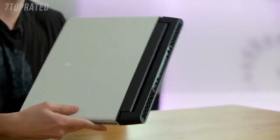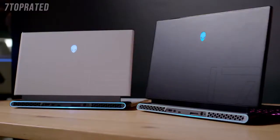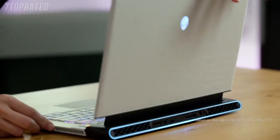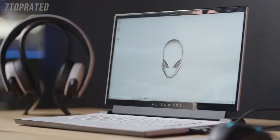First of all, this thing's incredibly light, and it looks amazing. The new M15 and M17 notebooks are the thinnest notebooks we've ever made. These are based off of the Legend industrial design. That means you get a magnesium alloy chassis. They're available in two colors, Dark Side of the Moon and Lunar Light.